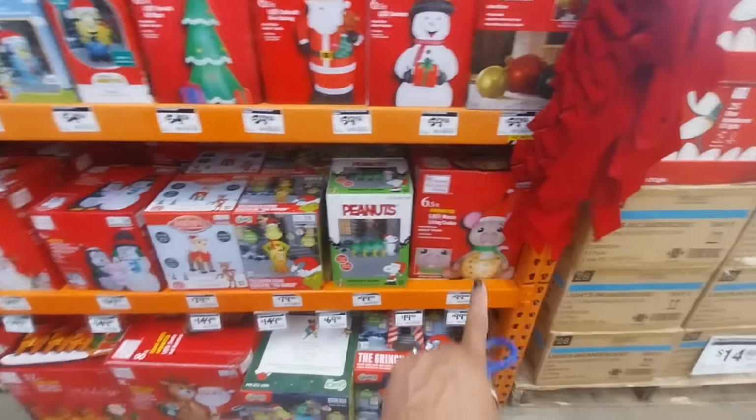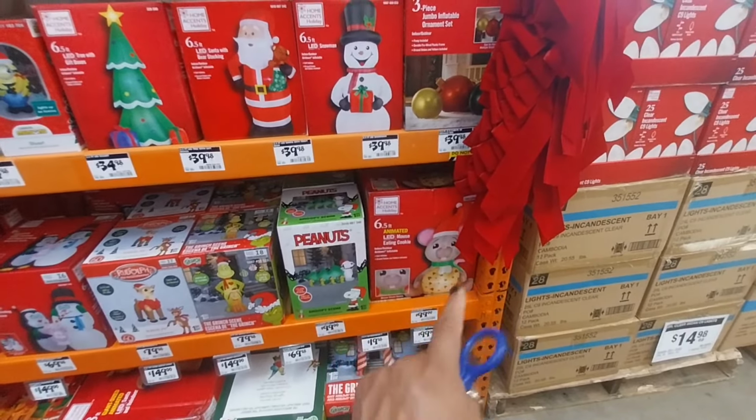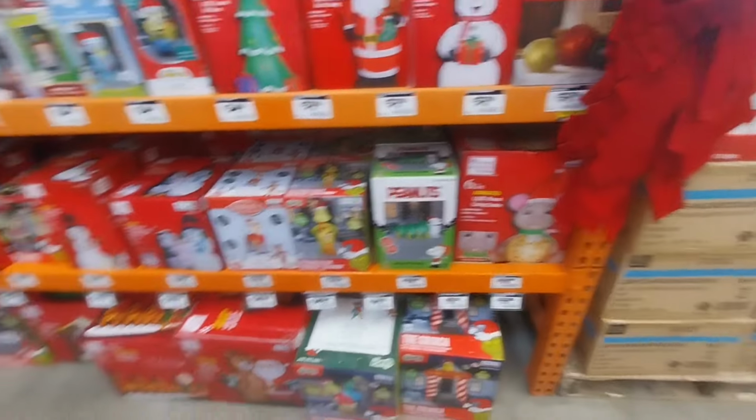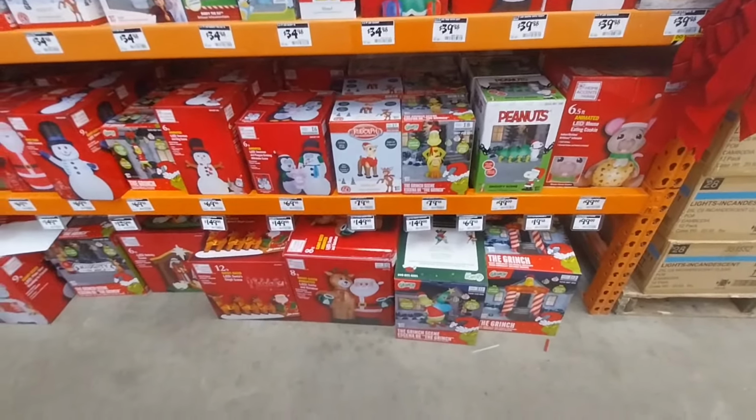They just got the tree. No, not this one. I am terrified. I have a phobia of freaking mice. No, we don't do mice in my house. And look at that scene.